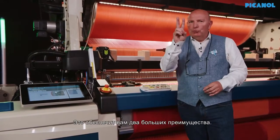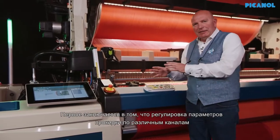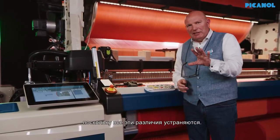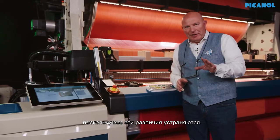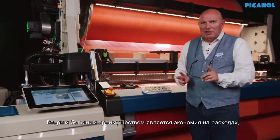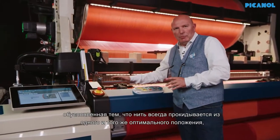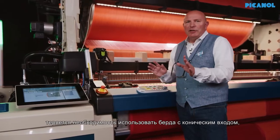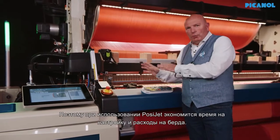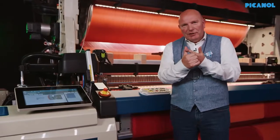And this will give you two big advantages. The first big advantage is that setting the insertion parameters of the different channels will be made much more easy, as all these differences have been eliminated. So this will save time in setting. A second big advantage is also saving on cost. Because you will always insert the yarn from the same optimum position, there is no more need of reeds with a conical entrance, and these reeds are quite expensive. So PosiJet means saving time of setting and saving cost of the reed.